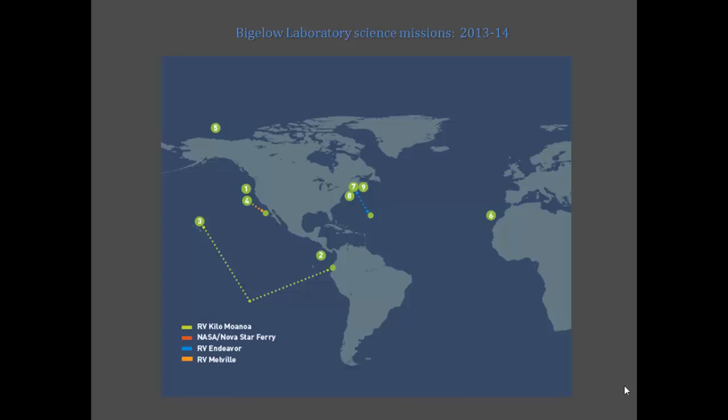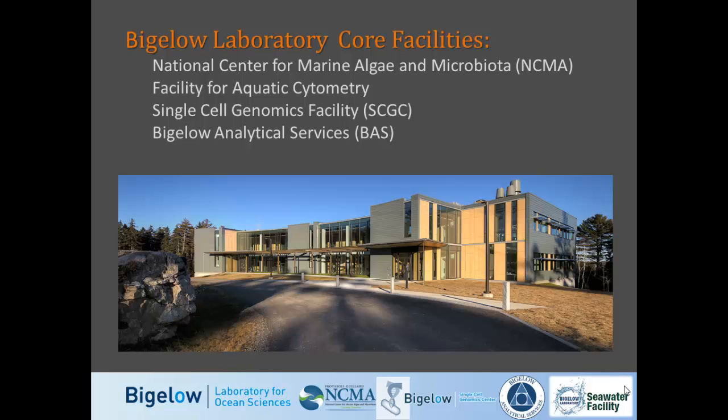Okay, so I'm just going to illustrate our capability in these marine microbes by describing some of the facilities that we have. Starting with the culture collection, I'll talk a little bit about the role of flow cytometry, and then particularly the single-cell genomics center. I'm going to roll these together as capabilities for understanding more about these marine microbes.